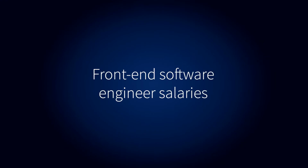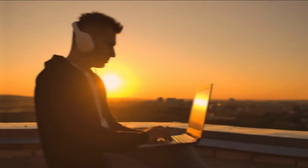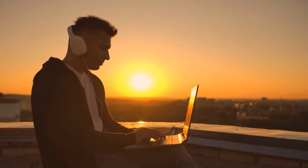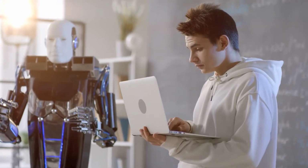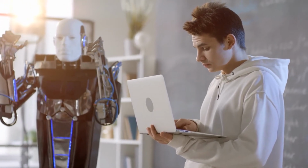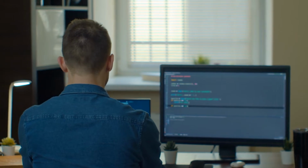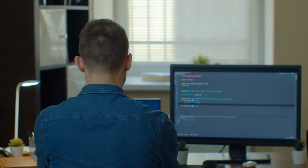Front-end software engineer salaries. Front-end software engineers build the code that users see in their web browsers. This includes HTML, CSS, and JavaScript. They usually know one or more JavaScript front-end frameworks like React, Angular.js, or Vue.js to make themselves more marketable.